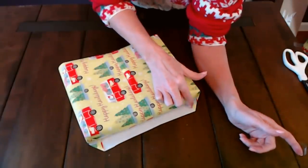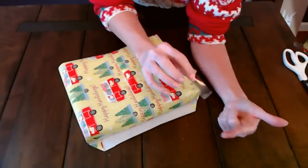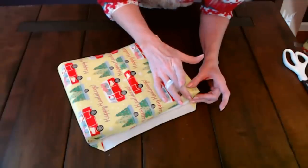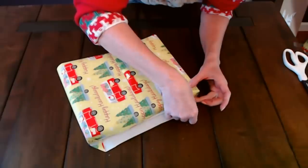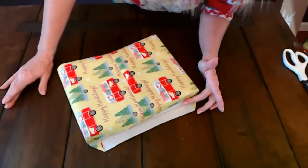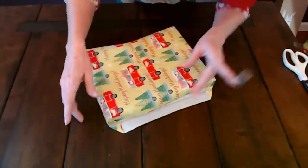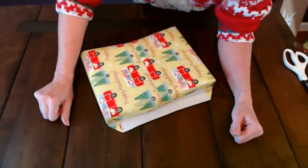If you notice that the paper is kind of puckering out right here, you could just take a little piece of tape and tape it down. But again, I'm still only putting the tape on the paper, not on the box. Well, in theory, I didn't put it on the box. I actually did put it on the box. But I think it'll be okay.